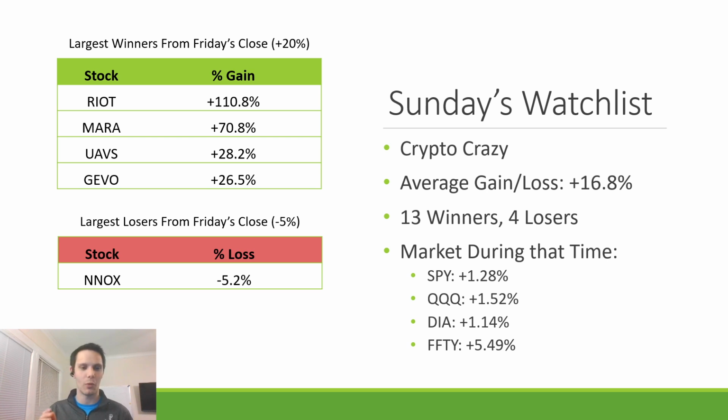The market during that time, again, 1.3% for S&P, 1.5% for the Qs, and then really what you should compare to is FFTY, 5.5%. So still outperformed that by 11.3%, which is great. Crypto really drove this. Obviously, RIOT was up 111% from Friday's close to this Friday's close. Mara up 71%. UAVS up 28.2, GEVO 26.5, and the one big loser over 5% was NNOX with 5.2%. So let's cover Mara, UAVS, and GEVO.